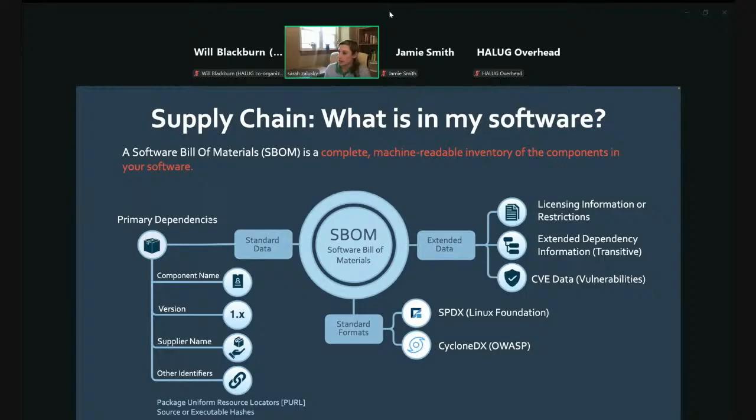There can also be extended dependency information in here. So in addition to primary dependencies, we may have a deeper scan that gives information about the dependencies of our dependencies, and also some visibility on this dependency tree. So what is the relationship between different components that we have? Some of these also support CVE data, or list vulnerabilities that are known for the packages or components that are listed, and we'll talk more about what those are.